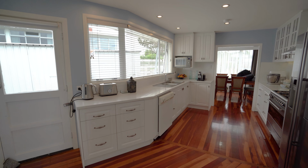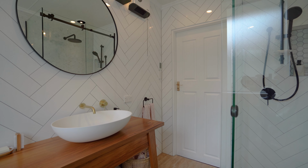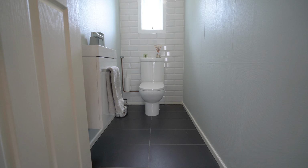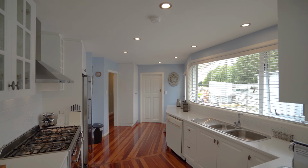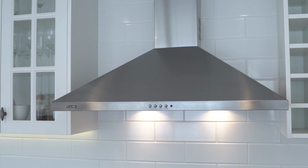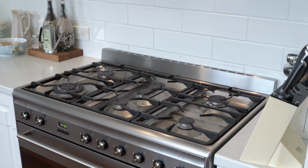The kitchen and bathroom are perfectly complete from an interior design perspective. The impressive tiling throughout upspecs the property, providing an understated elegance. The kitchen has been designed with stunning cabinetry and a magnificent top-of-the-range cooktop and oven.